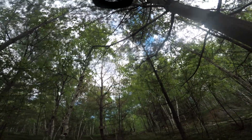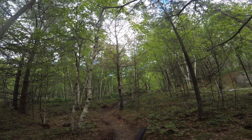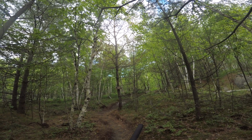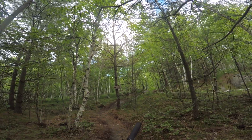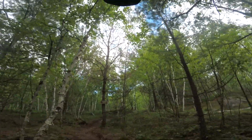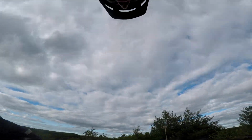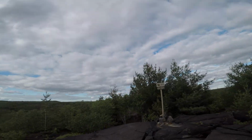And that brings us to the merge point at the bottom, and then you get onto another climb trail that kind of brings you back up. And this one's called Tax Collector, so you pay your climb tax and it's a collector trail. Good name for it. All right, back up to the Outlook. We'll drop into Apex this time.